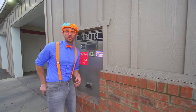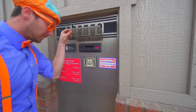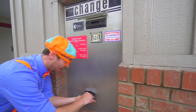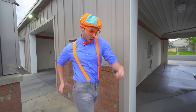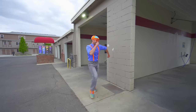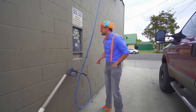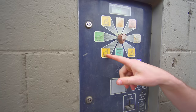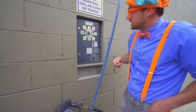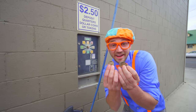Okay, we need to get some coins so we can wash the truck now. $5! Okay, let's put it in the slot. Yeah! Jackpot! Whoa! Okay, got the money. Let's see here. This is the dial. High pressure rinse, high pressure wax, high pressure rinse. Okay. We need more coins so we can put it in there. There we go. All right. Got enough right here. Okay, are you ready?